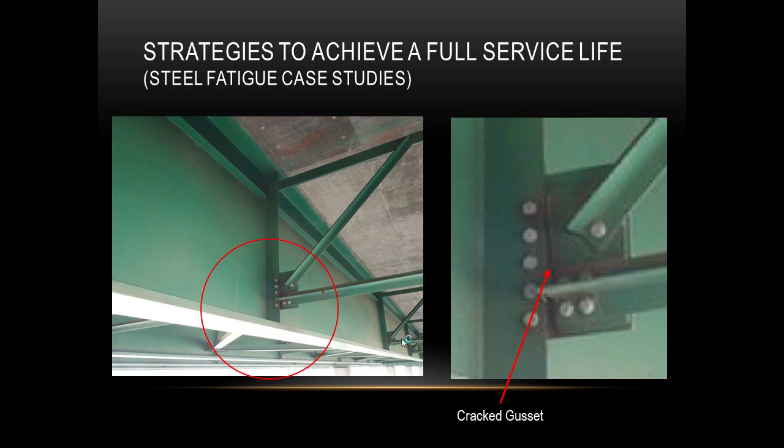Here's another bridge. Notice sway bracing here, no sway bracing in this bay. Guess what? About 75 of these gusset plates fully fractured on the backside. This bridge, we strain gauged the ones that hadn't broken, and we were getting like 10,000 PSI in these secondary members. Huge stresses developing on the backside.